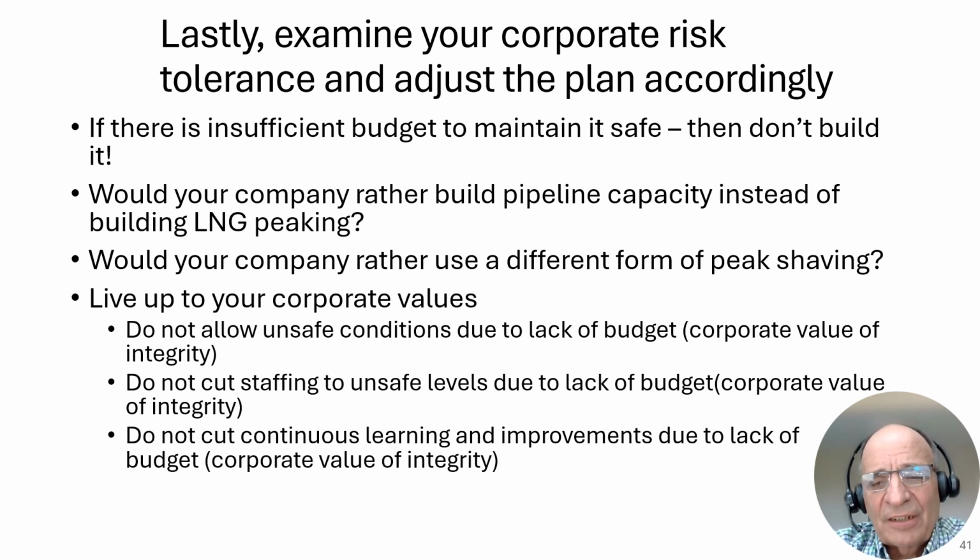Something interesting here, you'll notice only one value is shown. Do not allow unsafe conditions due to a lack of budget, and that's the corporate value of integrity. Do not cut staffing to unsafe levels due to a lack of budget. Again, the corporate value of integrity. Do not cut continuous learning and improvement due to a lack of budget. Again, the corporate value of integrity.